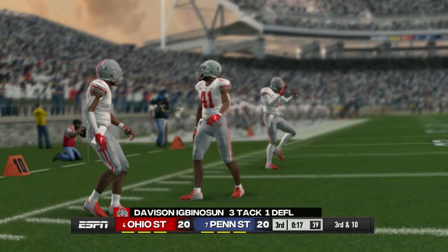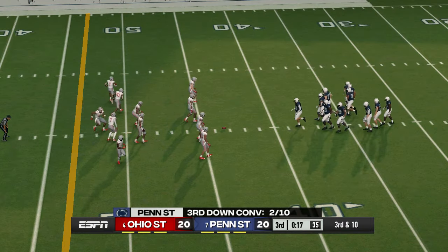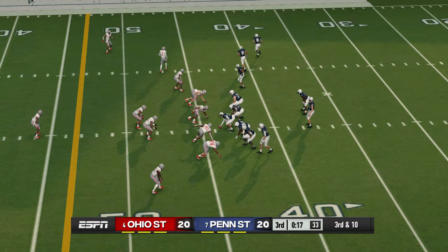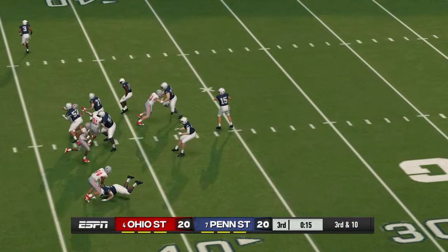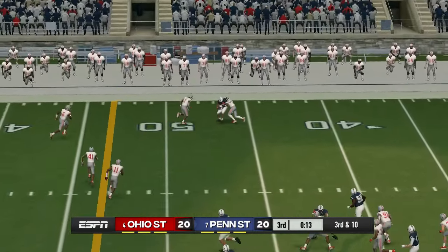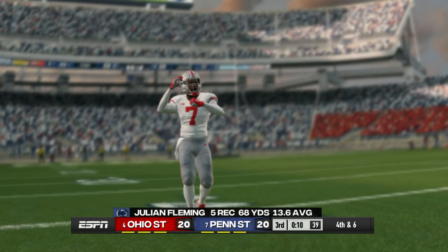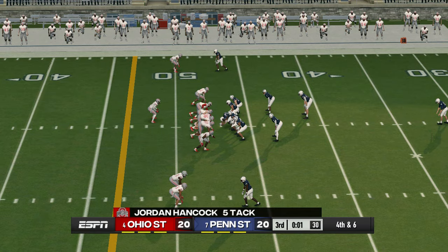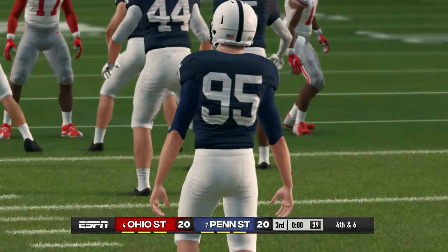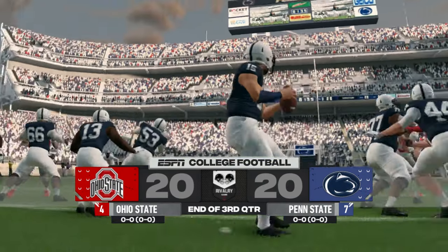Incomplete. Almost picked off. As a defender, you want to keep your hands up. Maybe you can come away with a pick or at least deflect the ball. Third down, and they need to get it inside the 47. Let's go! Got it, and brought down immediately. Thompson is the punter. And that'll do it for the third quarter. And at the end of three, the scoreboard dead even.